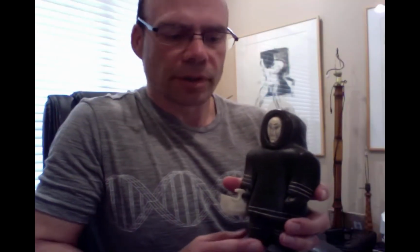I'm sitting here with this little guy, that soapstone sculpture my grandparents picked up probably sometime in the early 1950s, just after emigrating to Canada from England. They didn't own very much art. In fact, I'm not sure of any art that they owned that they bought from Canada, except for this one piece. I never had a chance to ask them about it, or why they purchased it.